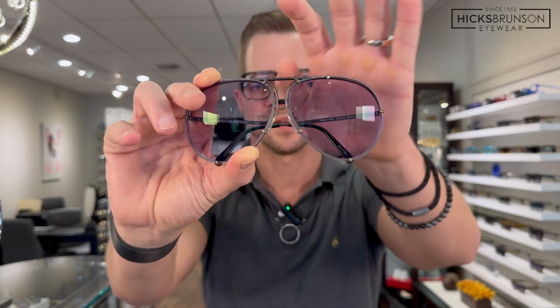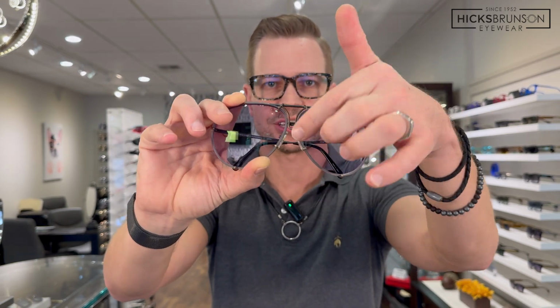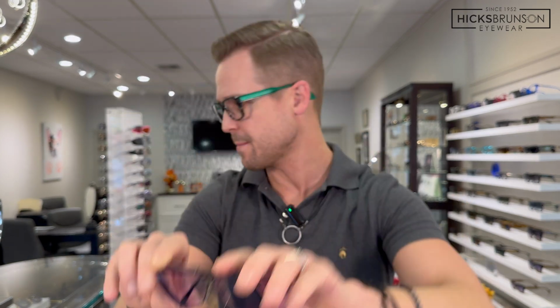But basically, this bridge right up front here that you can see right here, it's on a hinge, and it just flips up, and that allows these lenses to then come out of the frame. So you can have different color lenses.